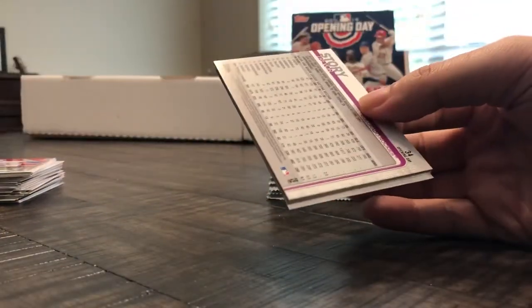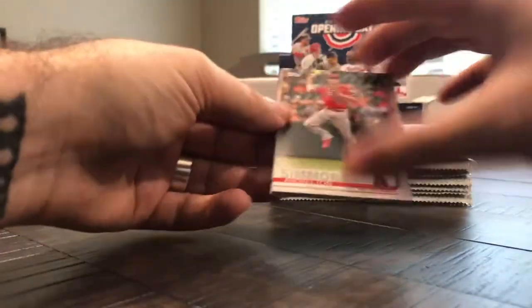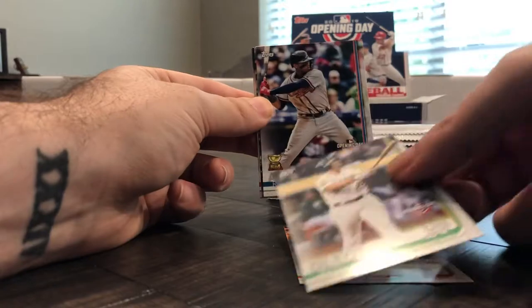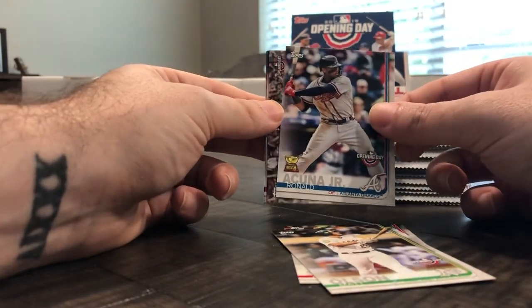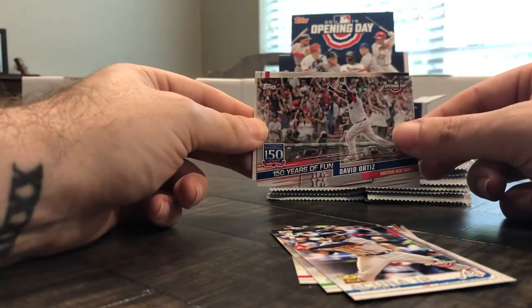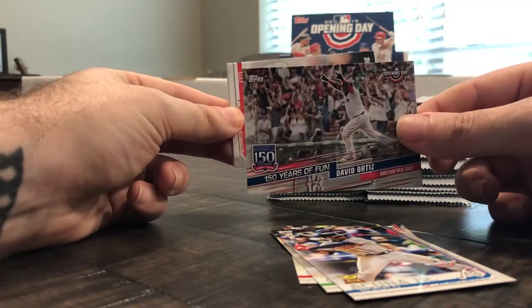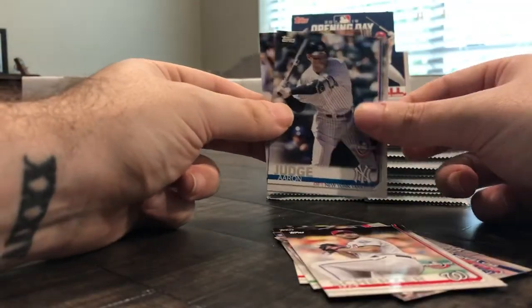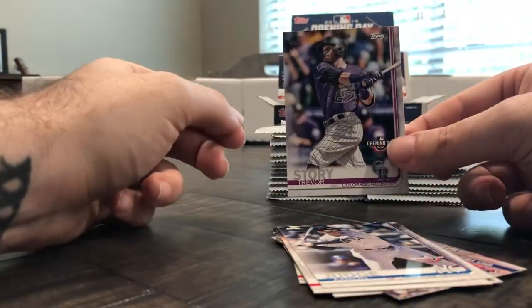Hopefully we get at least like one short print in this. That would be nice. Alfonso Simmons, Matt Olson, Ronald Acuna Jr., cup card, nice. 150 Years of Fun, David Ortiz, who clearly looks like he's having fun in that shot. Max Scherzer, Aaron Judge, and Trevor Story.